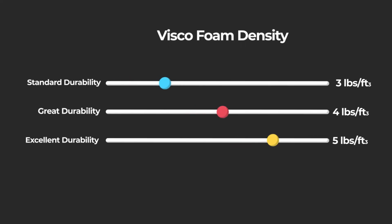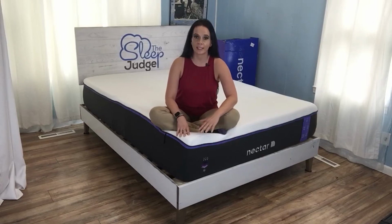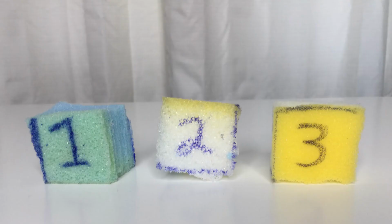The Nectar Premier contains two foam types, visco and polyfoam. In visco foam, we like to see a density of 3 pounds per cubic foot for decent durability, and this is pretty standard of products in the Premier price range. 4 PCF indicates great durability, and 5 is the best of the best. Considering the mid-range price of the Premier mattress, I was really surprised to find the premium range density of 5 PCF in the memory foam.